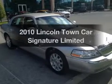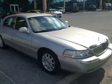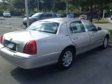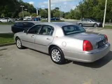Imagine yourself in this 2010 Lincoln Town Car. This is the set of wheels you've been looking for with a powerful 8-cylinder engine. The powertrain includes rear-wheel drive driven by an automatic transmission. Stand out from the crowd with premium wheels.